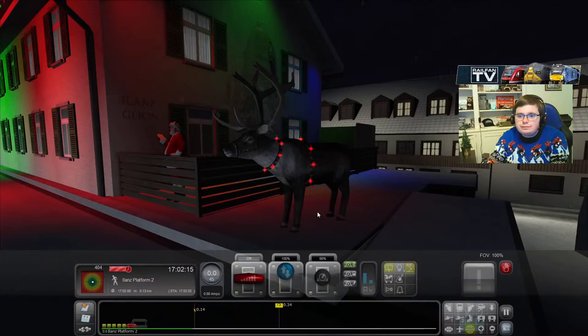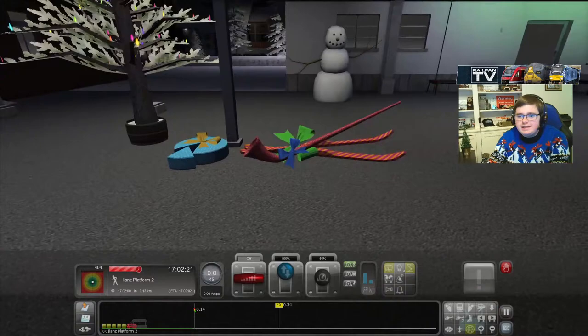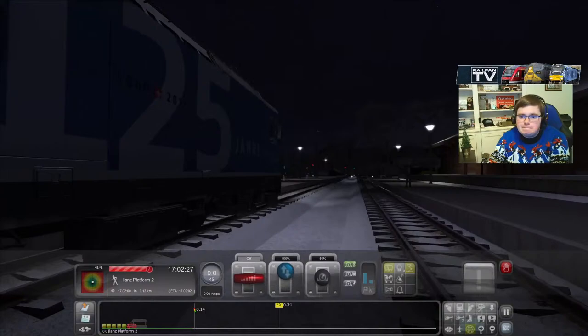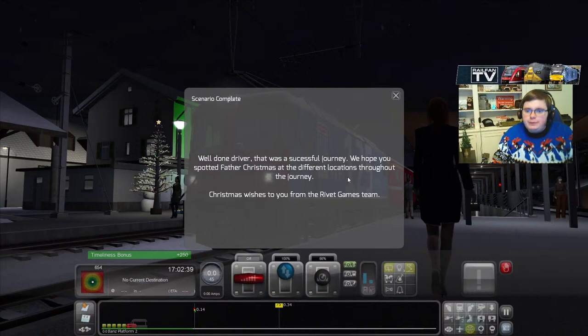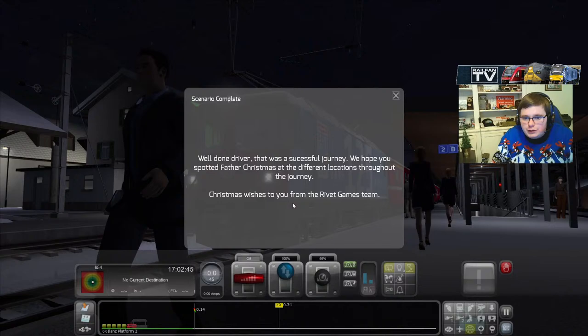Ilanz. What have we got down here? Oh, there's some presents down there as well. Look at that. Lovely jubbly. So there we are. Well done, driver. That was a successful journey. We hope you spotted Father Christmas at a different location throughout the journey. Christmas wishes to you from the Rivet Games team.